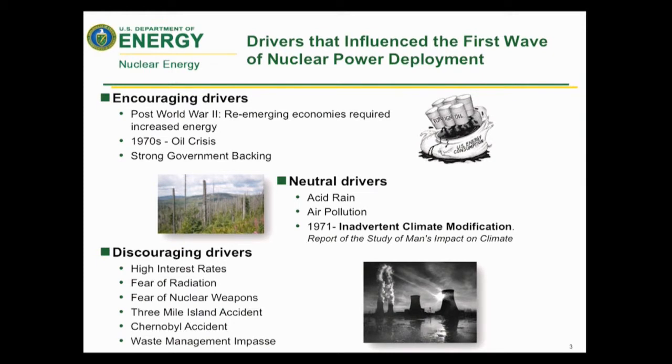And the government was strongly backing. Of course, this was an outgrowth of Eisenhower's Atoms for Peace, which propagated for, I think, several decades, this idea that nuclear power is good for mankind. At that time, there were some things going on too that I can remember, but they were all neutral.